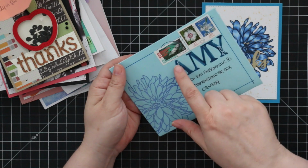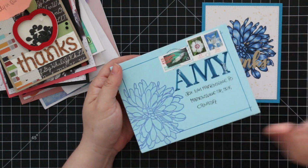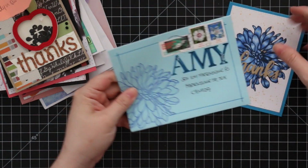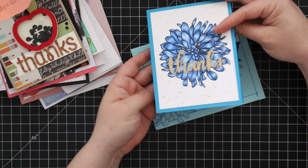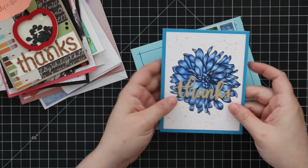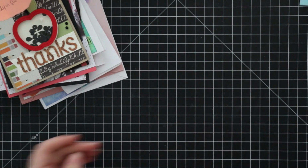Oh, and I just noticed now it says to Amy Rysavy. Neat way of doing that. I love when you guys decorate the envelopes. And this is made out of cardstock, it's heavyweight, so I like that too. Just a really gorgeous card. The coloring is fabulous, but gold splatter always gets me. Really pretty. So I have that one.